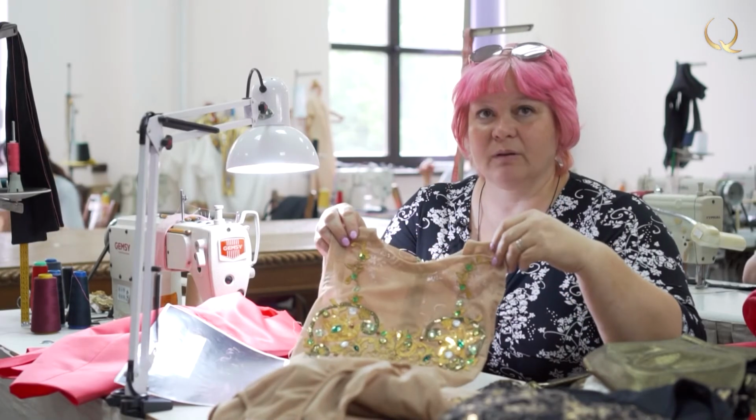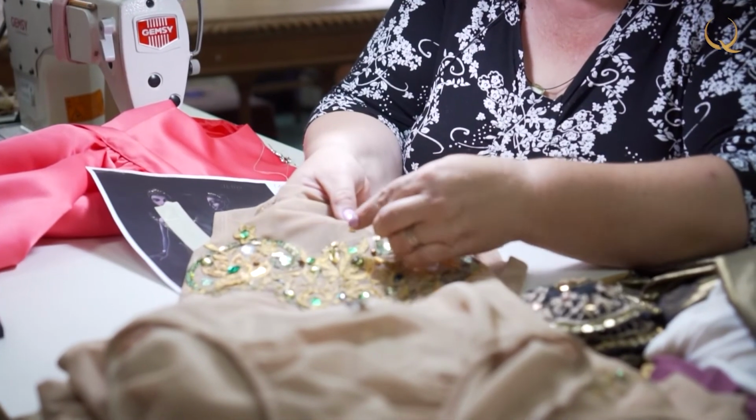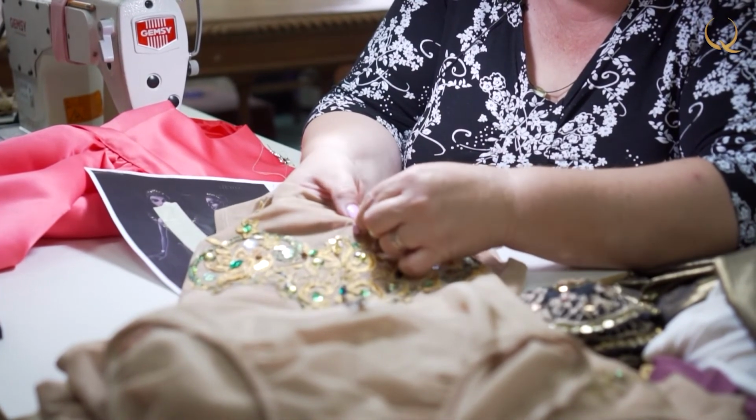This is a costume for the Gaditene maiden. There will be a chiffon skirt, the bottom of it will be uneven. Patterns were embroidered on a machine, and stones and braids were sewn by hand.